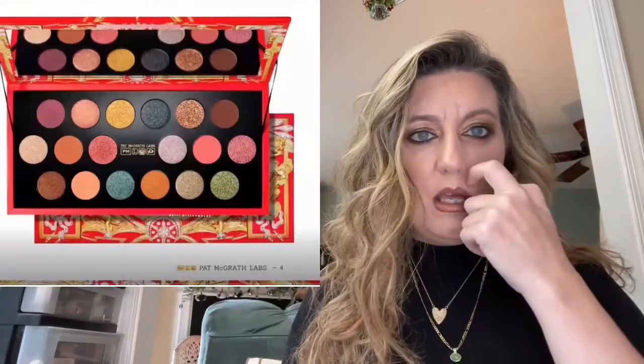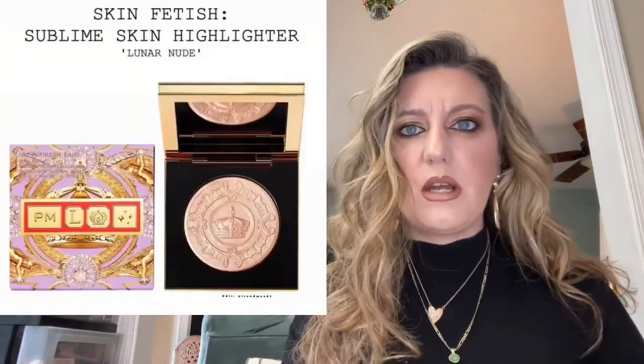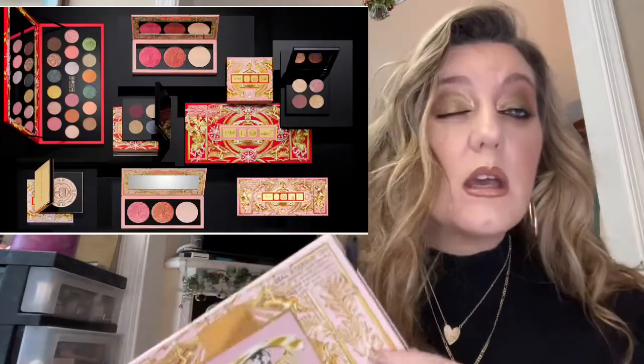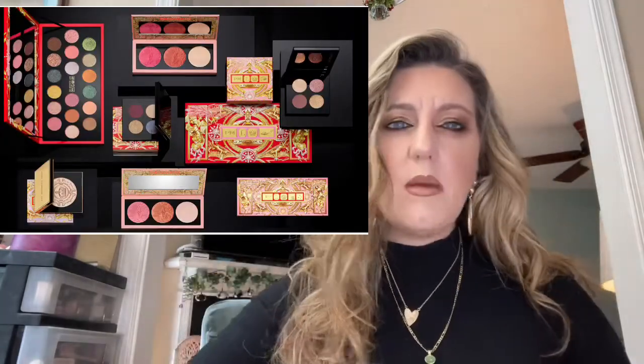But again, here is the photo of the new holiday eyeshadow palette coming from Pat McGrath. I think it's retailing for $78. Would love to know if you guys are planning on picking it up. I 100% am picking it up, and I will do a review on it. We'll do a few eye looks. I'd like to do a couple of eye looks in addition to this fall one with this palette for you guys as well. Maybe we can do a mashup with this palette and that palette when it comes in.